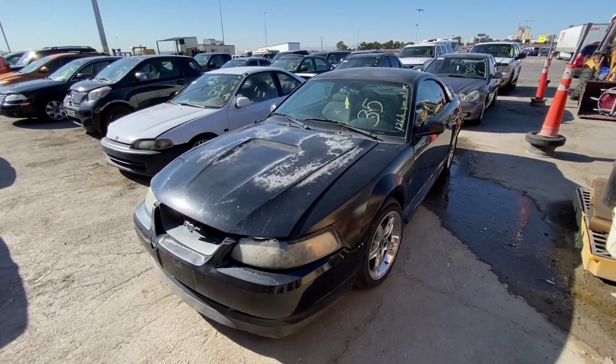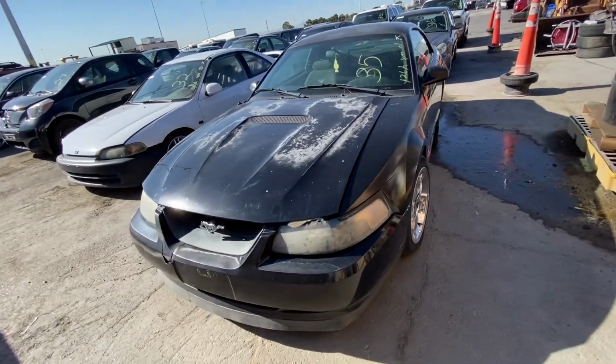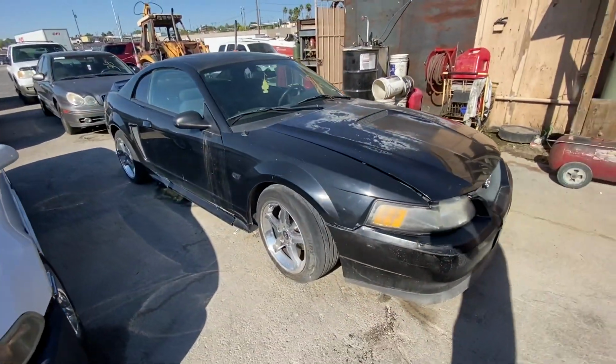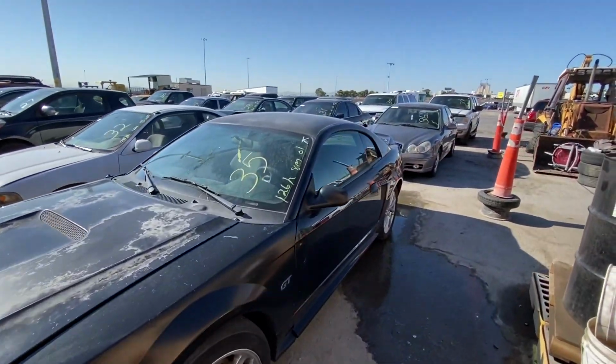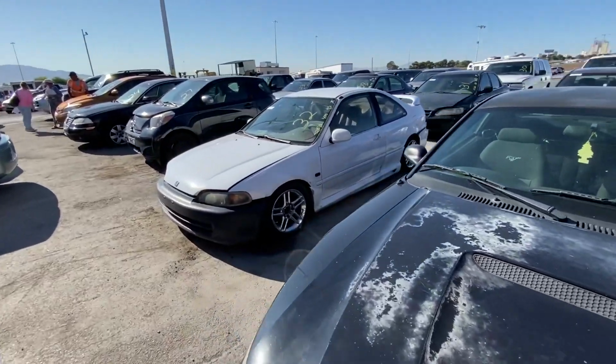Alrighty, we got the Mustang GT with 126,000 miles, a 2001 Mustang GT. So it is the V8. Got some chrome wheels on it. All the wheels match, I guess. Could use a good paint, some restoration on the headlights. Oh, you're missing a wheel back there. Yeah, I'm actually good on the Mustang. No, I don't really care for them.